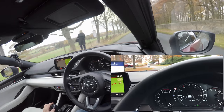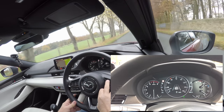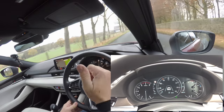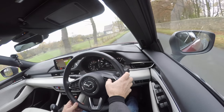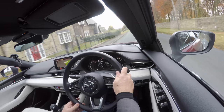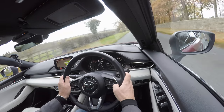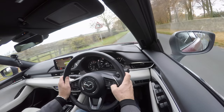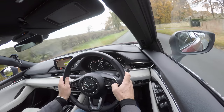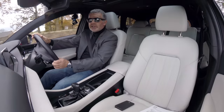So cruise is on the right-hand side here. It's also Distronic, so you can set there, whether you can see from this camera, the distance you want to be from the car in front. That's showing you in the screen there. So set, let's see. The steering's very light on it. So that switches the cruise on. Don't really want to have it set going into this bend.